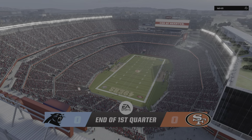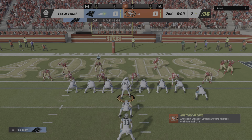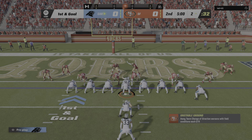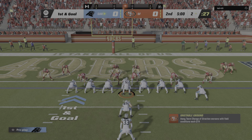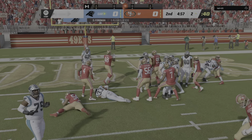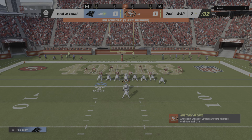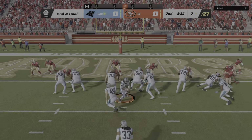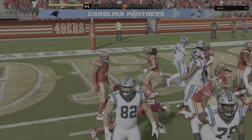As they go to work on a 1st and goal. Foreman is not going anywhere. They'll be hit and dropped for no gain at the 2-yard line. 2nd and goal, and they will try again from the 2-yard line. He'll try again. And he is in.